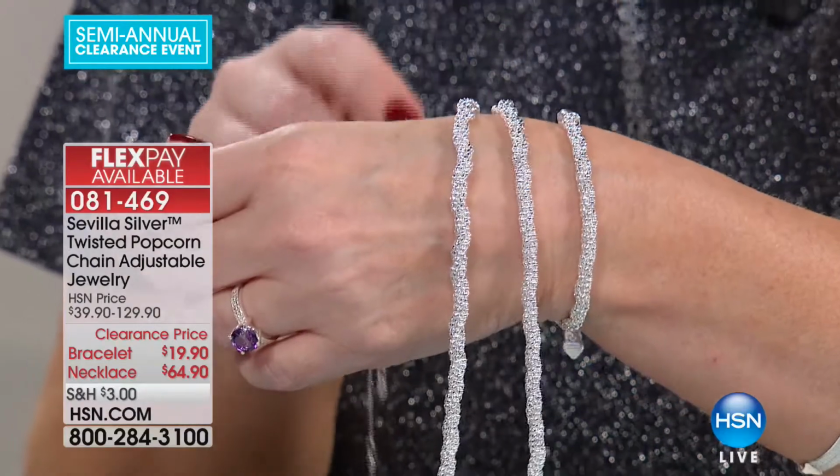And what a fantastic opportunity to get a phenomenal price on a necklace that is adjustable as well.